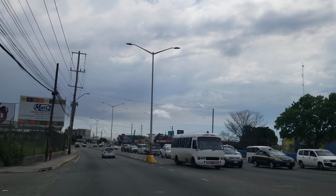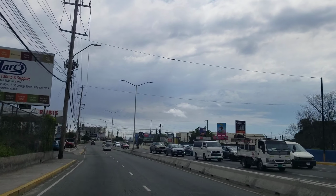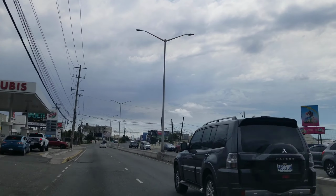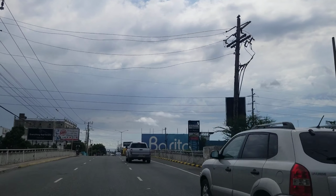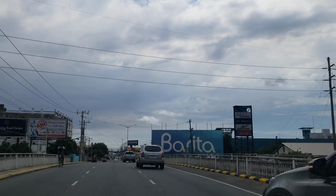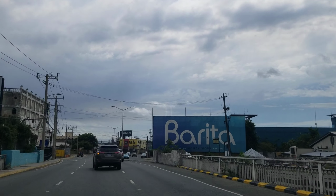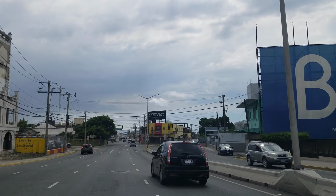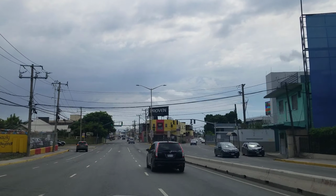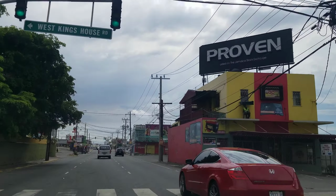Okay, today we're driving on Constant Spring Road, heading towards Halfway Tree. On the right is a CVM building, or CVM broadcast from. On the right, where you see that big burrito sign, that is Marketplace. A lot of restaurants are over there. Okay, at this intersection on the left is West Kings House Road, but we're going straight and continuing on Constant Spring Road.